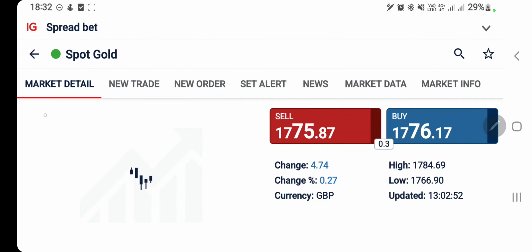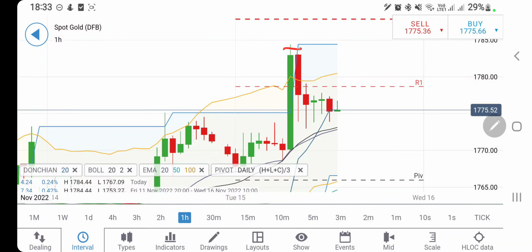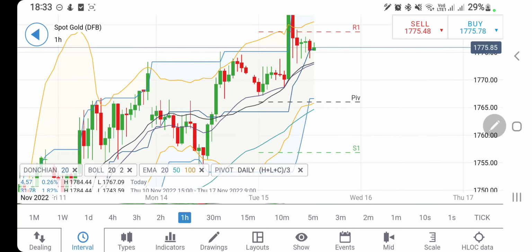Let's start. Gold trading at 1770. If you look at the hourly charts, after achieving the highs there, it is forming a flag, but getting support on the downside. The only sell entry I will recommend is below 1770. Below that you can sell. Expect 1765 and then 1760 to provide maximum support. Below that we can expect a good drop.